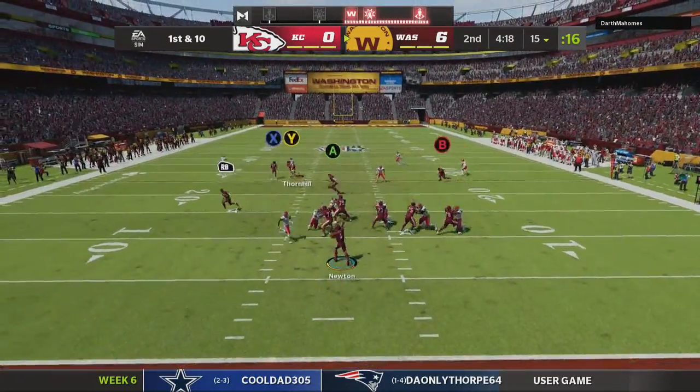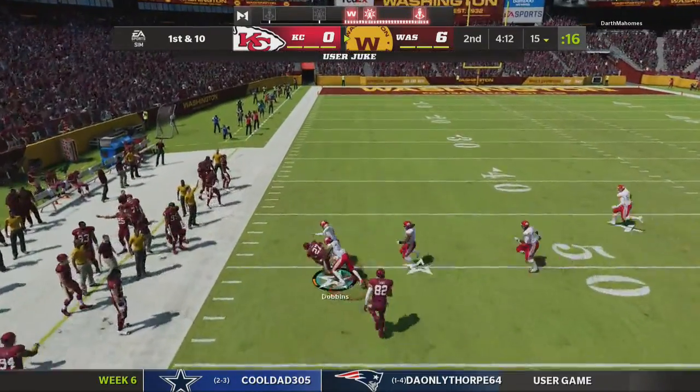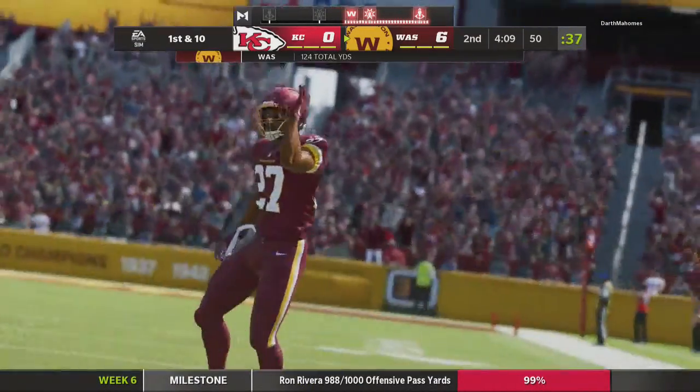Now Newton on 1st down. He'll swing this out to Dobbins. He finds some open field here. Oh, shifts past him. And he's brought down after a very nice gain. It's a gain of 35.